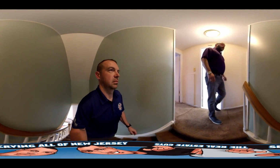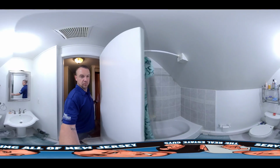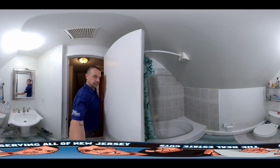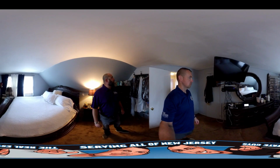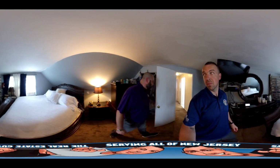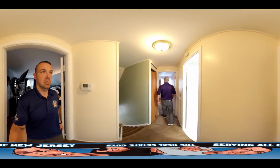Another full bath. Off to the right here, we have the master bedroom. Then you have the 4th bedroom on the other side.